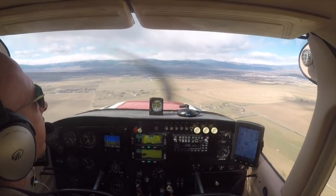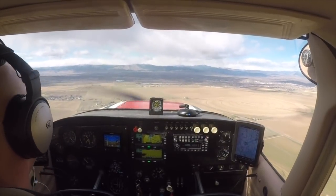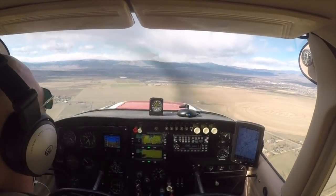Longmont area traffic, Cessna 2523 Yankee is 5 to the east of the field at 5,800 feet. We're going to enter on the 45 for a left-hand downwind 2-9er. We'll be a full stop, Longmont.